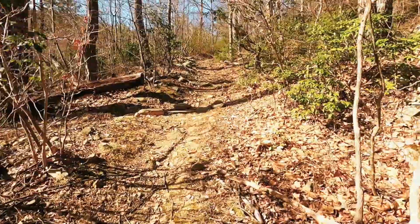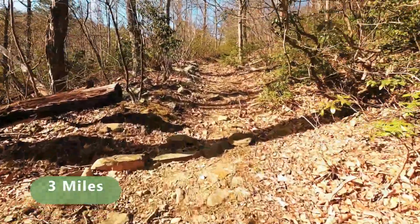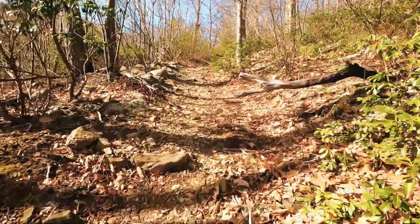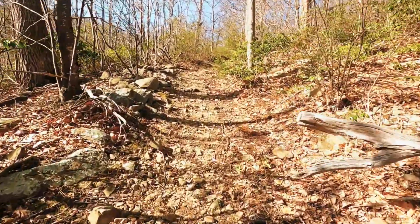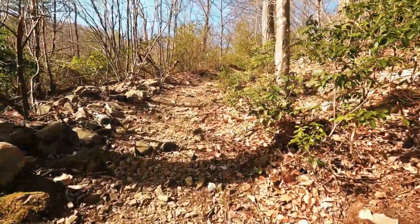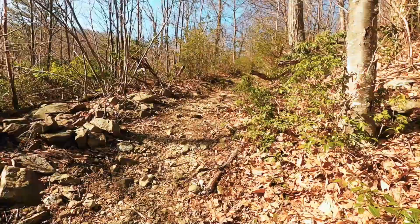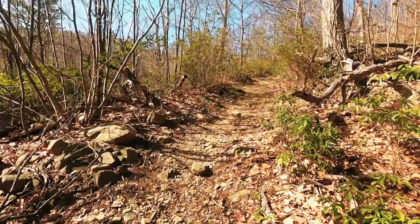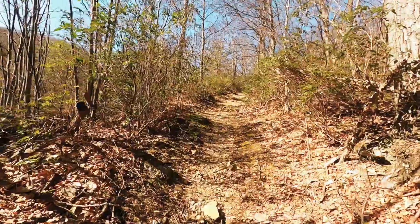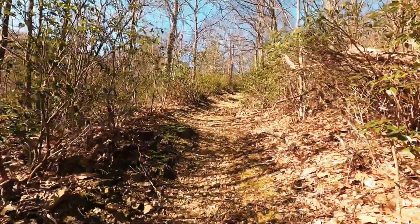All right, we're 3 miles. Still uphill, a little steeper now. Gas is running out of the tank quick. It's got to be the final climb up to Skyline Drive is what I'm thinking. I'll let you know.